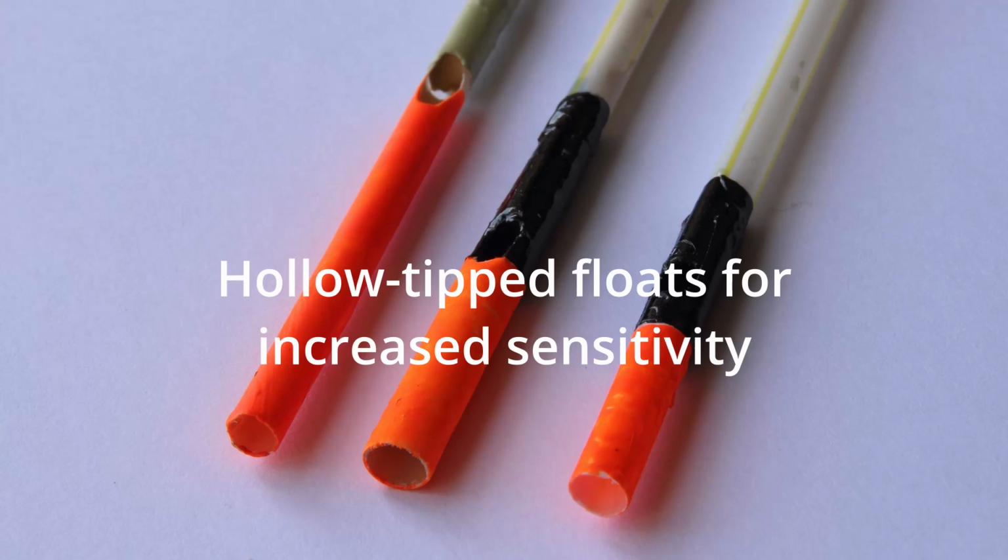So it's an ideal river float, but on a still water, when you're looking for really shy bites, you'd go down to 1.5 or 2mm, or you'd have a 3mm hollow tip with a scoop out of it, and that makes it very sensitive indeed. Although you can see it like a 3mm, it's as sensitive as a 2mm.